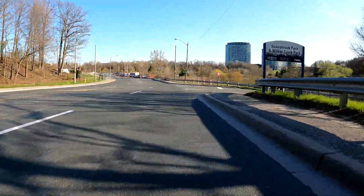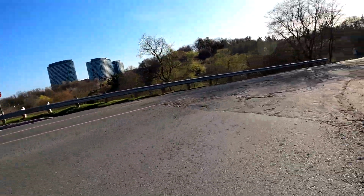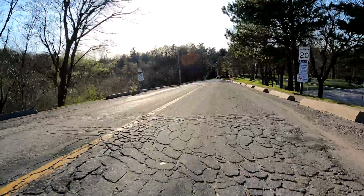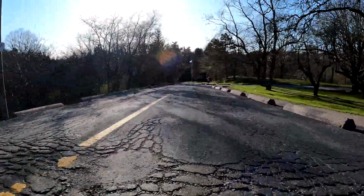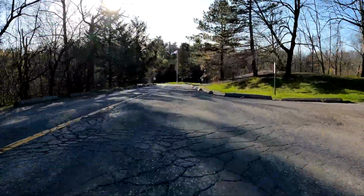I'm just riding my bike southbound on Leslie Street. And I'm just going to turn into here to the entrance into Sunnybrook Park, because in this video I'm going to be riding down the Don Valley recreational trail, starting from here and going as far as Pottery Road.